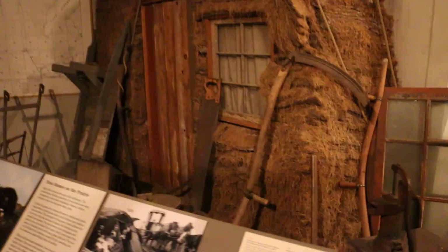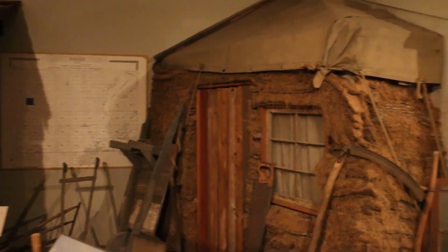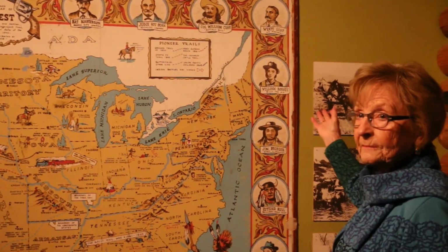And that house has to have one door and one window. So there is the house we first build. We build it from what is available to us, which is very little wood, but it is sawed from the ground. And look how clever we have been. What is our roof? It is the canvas from our wagon train.